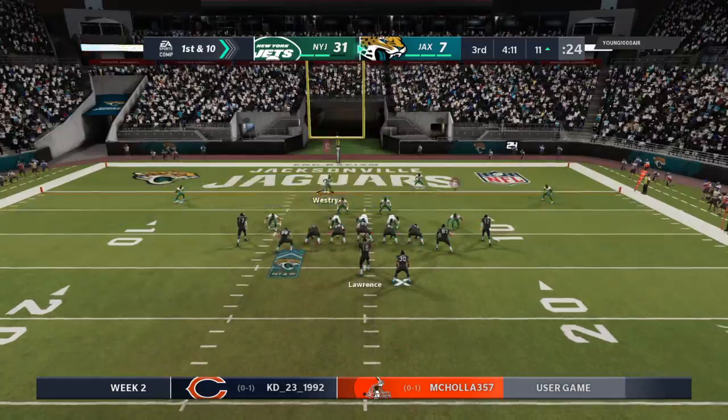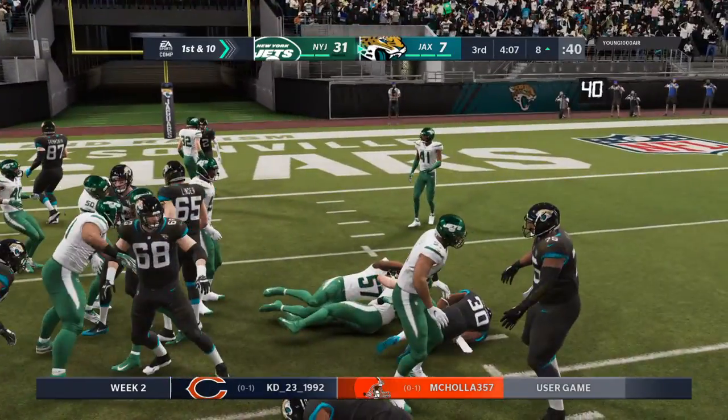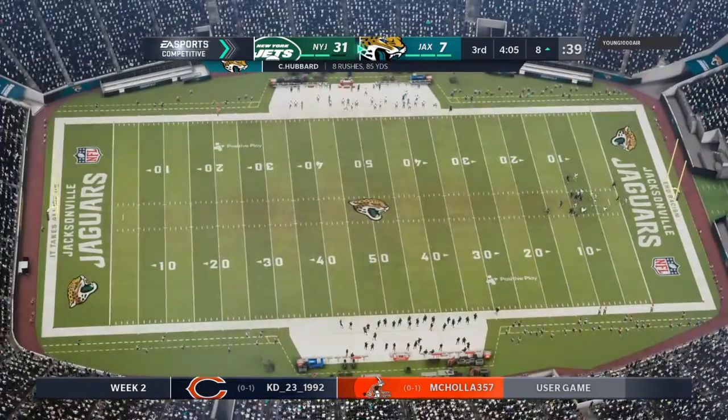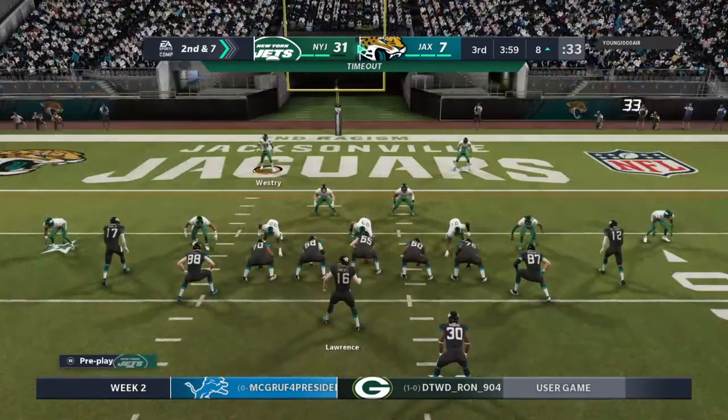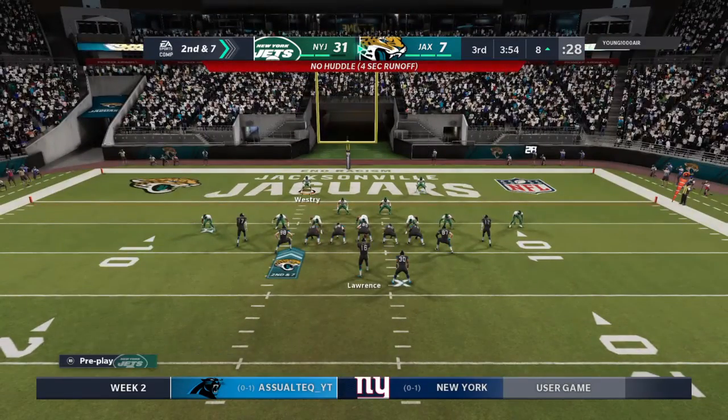Now a 1st and 10 at the 11. From the gun, he'll try to run it, and he'll take this one inside the 10 down to the 8. The running back. Give him 3 on 1st down. It'll set up a 2nd and 7, the ball on the 8.